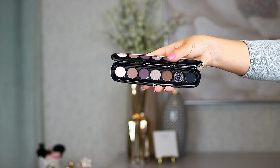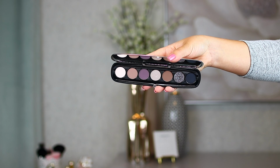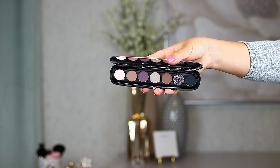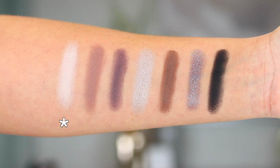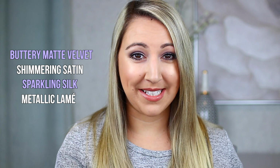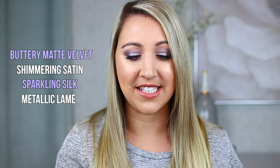Then when you open it up, you will see the 7 shades. The 7 shades are consistent with the Eye-conic collection, and the shades also spell out a poem. So for this one, from left to right, we have Rule, The Concrete Jungle, Sidewalks Become Sparkling Catwalks. The finishes in this palette, according to Marc Jacobs, are buttery matte velvet, shimmering satin, sparkling silk, and metallic lame. The word lame is something I have never heard of. Let me know down below what you think of that because that is a finish that's a little bit different for me.